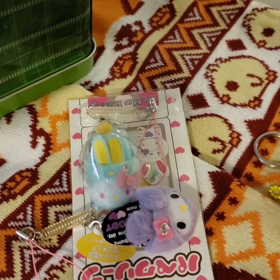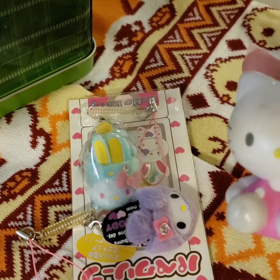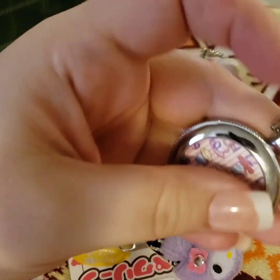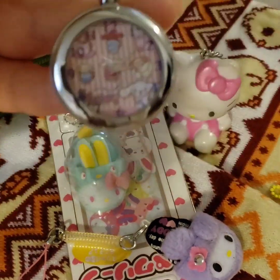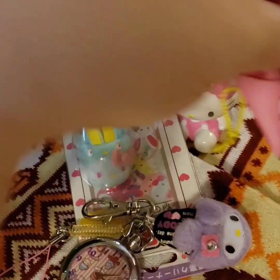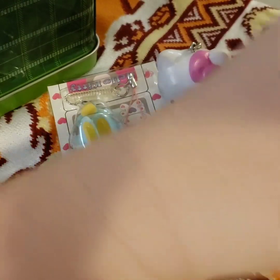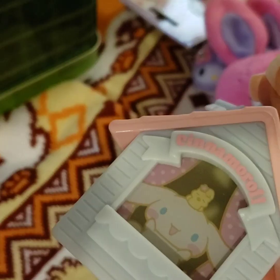And then I have this, which I got as soon as I started driving. This was from my sister. It's really, really heavy. This is a Hello Kitty. This I used to wear when it was really popular to have a watch clipped to your pants. This is Cinnamon Roll. And then I have this Hello Kitty little change purse. It says, hi, how are you? This rip-off Hello Kitty, which my cousin Brooke got me from a swap meet.